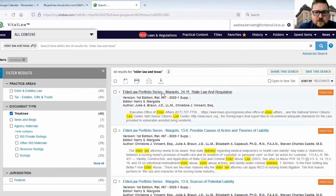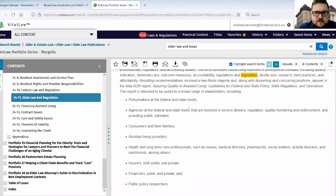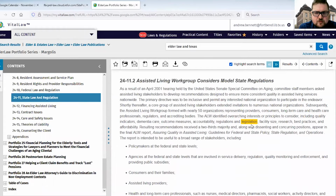But let's just say you want this state law and regulation section from it. As you can see, it pulled the keyword legislation, and it's assisted living work group considers model state regulations. Let's say we want that. Here's your options here at the top.